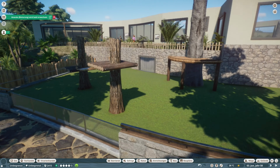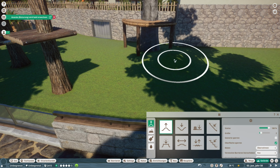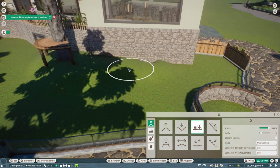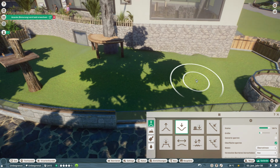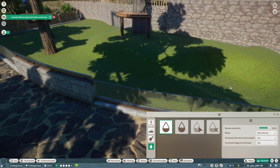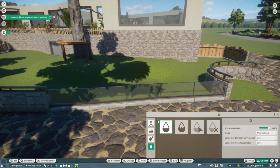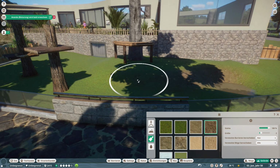Just a little unspectacular climbing frame for the koalas outdoors. I also gave them these platforms with those fake trees. Because actually they should have been able to walk up there and go through the window, but as I said many times before, this is not happening.